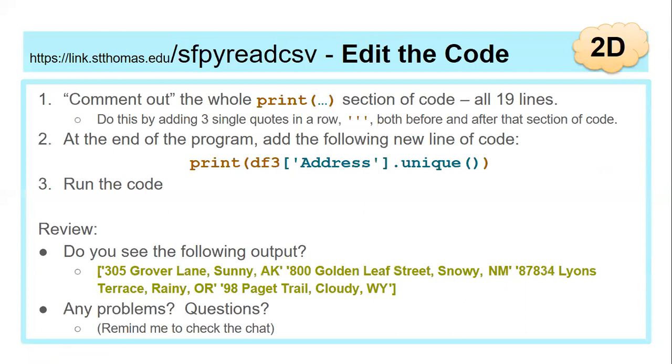With no space, you're going to add an open square bracket. Then you're going to type single quote, Address with a capital A. The capitalization does matter because it wants to exactly match the way the column heading is capitalized in your data. Then single quote again, and a closed square bracket, and there's no space, it goes straight into a dot. Then the word unique, open parentheses, close parentheses, and the last closed parentheses is to close out your print. There are no spaces in any of this. And then you can run it.